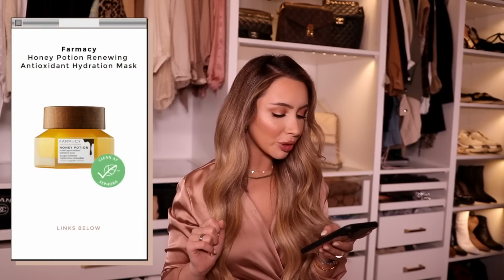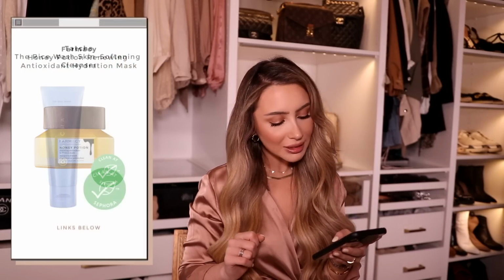Okay, so now I really am trying not to go crazy ordering on Sephora because I did buy a lot recently, but so far I want to try the Huda foundation stick. It just looked really good in her video on it, and I love Huda Beauty products, so I did want to try it. I want to try the Pharmacy Honey Potion Renewing Antioxidant Hydration Mask. I want to try the Tatcha Rice Wash Skin Softening Cleanser because I remember their whole rice line being super good when I did try it.